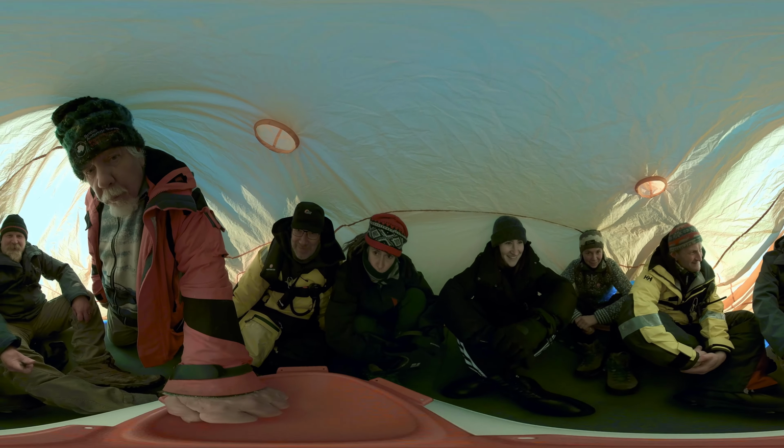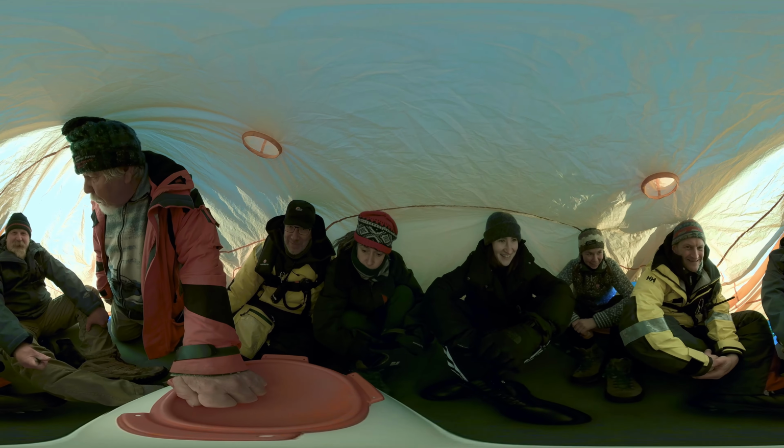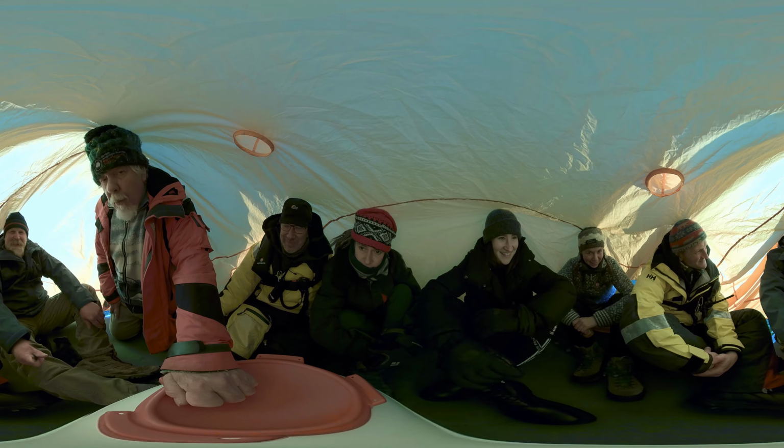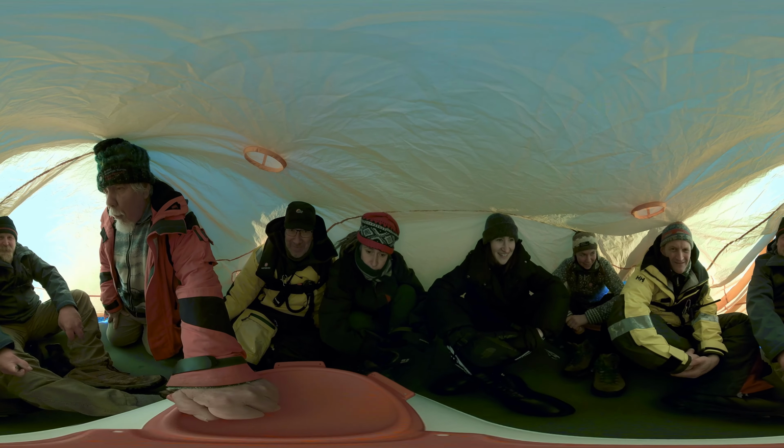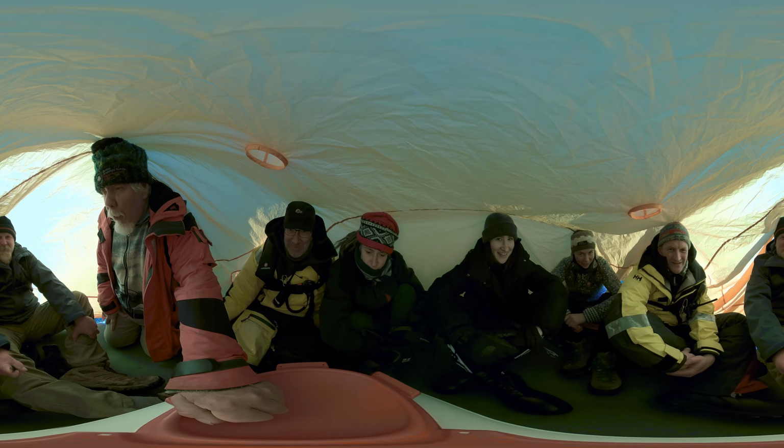So if we just keep that in the middle, later on when we watch this footage, we'll be able to look around, see all of us. We can look down at the ground. We can look at everything. And this pole will actually disappear. Wow, that's very cool. Clever.